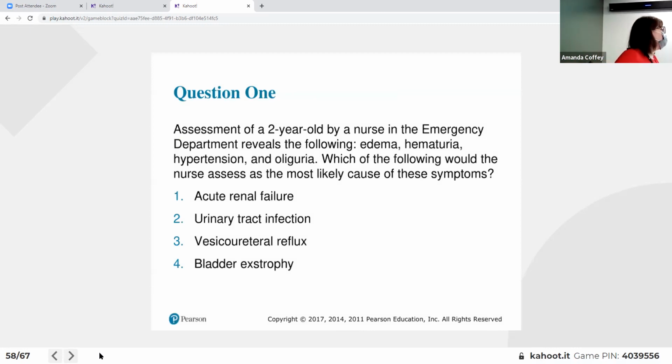So now we're going to do some NCLEX style questions related to what we learned in class today. We're going to break them down. So I want everybody to look at the question. Assessment of a 2-year-old by a nurse in the emergency department reveals the following: edema, hematuria, hypertension, and oliguria. Which of the following would the nurse assess as the most likely cause of these symptoms? Think about what we learned, and you can look back in your notes if you want.